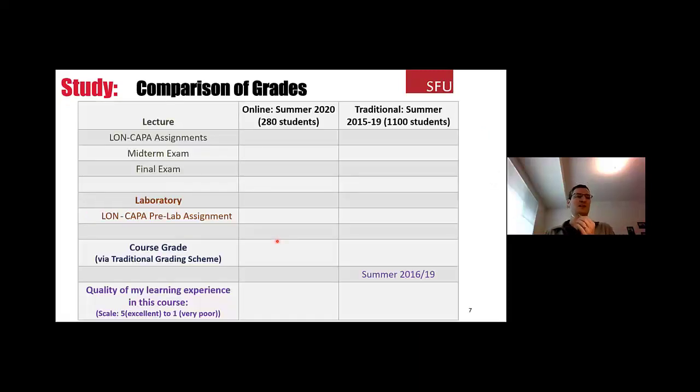So what about the grades? How did the students end up performing? What we compared is our students from last summer to the students of the 4 previous summers. We limited this study just to the summer semester, since the demographics of the students are slightly different in the summer semester versus the fall or spring. So we tried to reduce one of the variables by doing it this way.